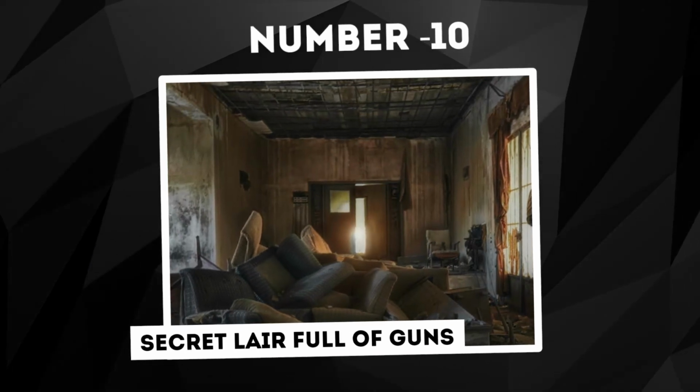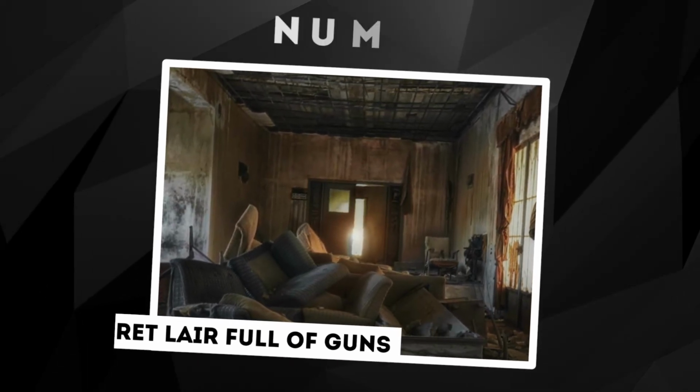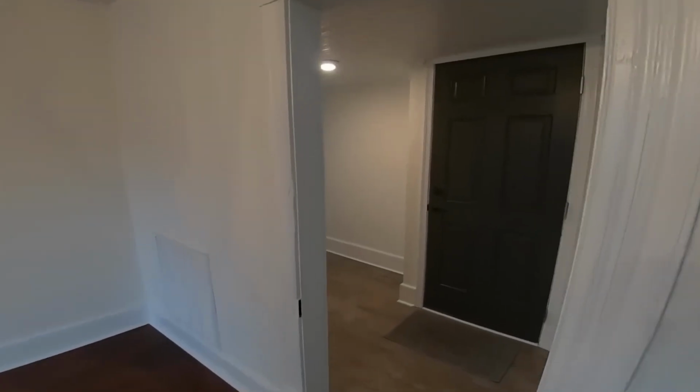Number 10. Secret Lair, full of guns. When this guy scored his very first house, he was all set to handle whatever remnants the prior occupant had left behind. Little did he know, the task was much more than he'd anticipated.